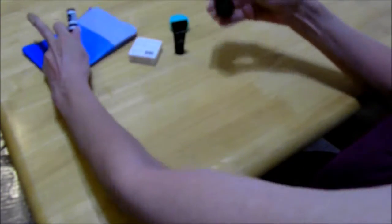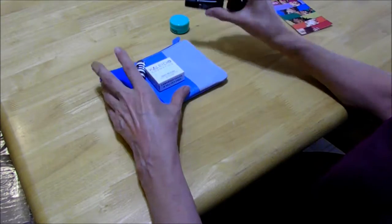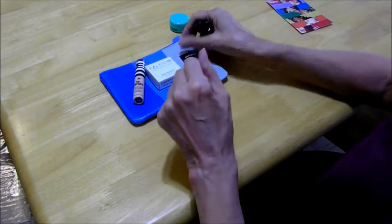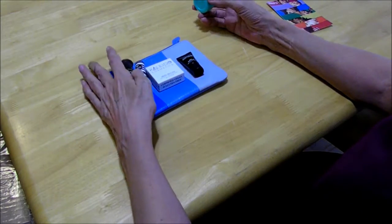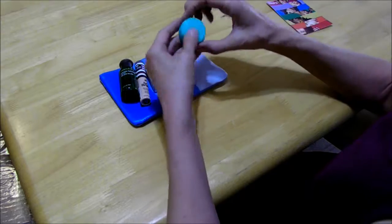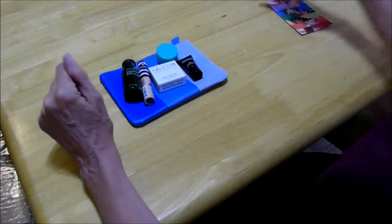And so that is it. All of these products are gluten-free. Thank you, Ipsy. No, they didn't send this to me for free, although that would be nice. But yeah, great bag all in all.